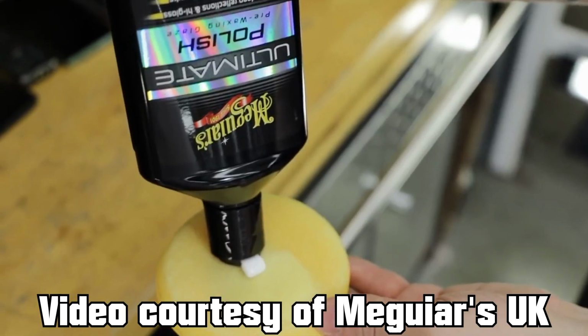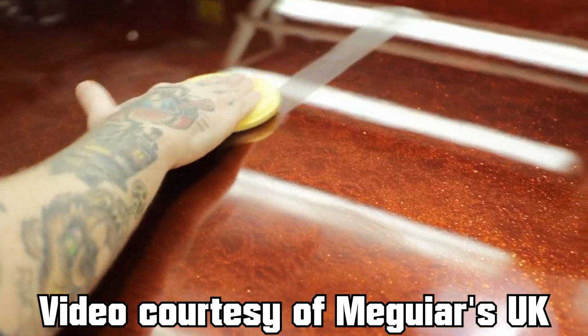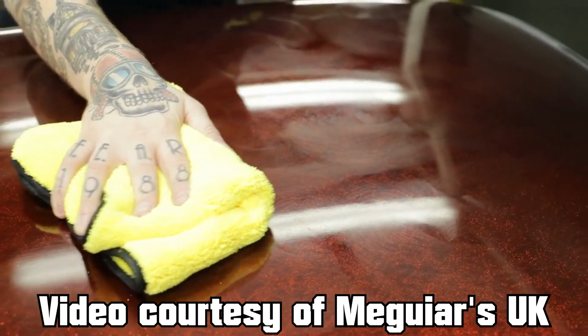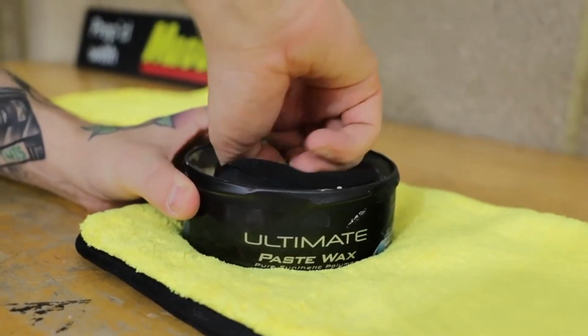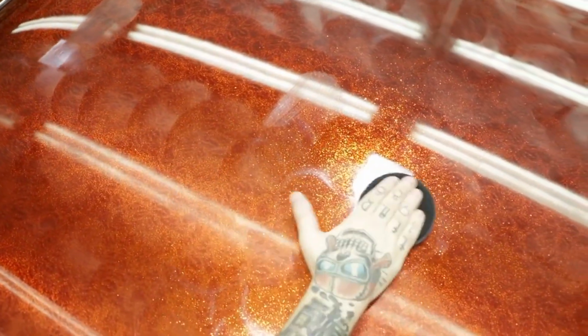So a polish will take things like dirt and grease off, whereas a wax is a sealant, a protectant. A polish won't give you any protection. It's literally there to take out the dirt and the grease, like I've just said. So you always polish your car first, and then after that you want to add a layer of protection and seal in all that goodness, and that is where the wax comes in.